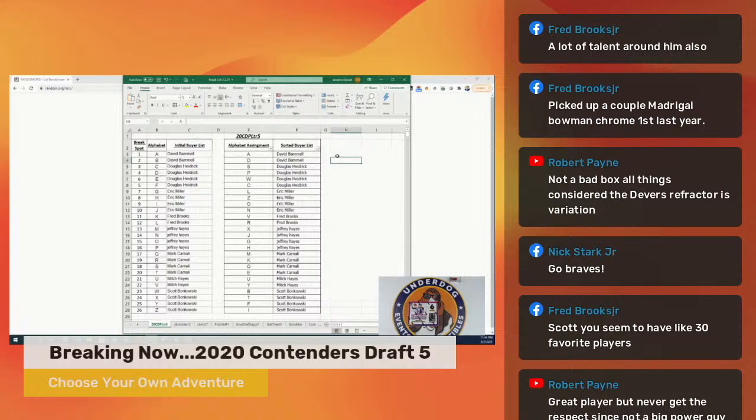Scott Binkowski, B, T, F, I. Again, David Bammel, A, D. Doug Hedrick, S, P, W, C. Eric Miller, L, Z, O, N. Fred Brooks, V, R. Mitch Hayes has X, J, G, H, as well as U and Y. Mark Carnally has M, K, Q, E, and Scott Binkowski, B, T, F, I.